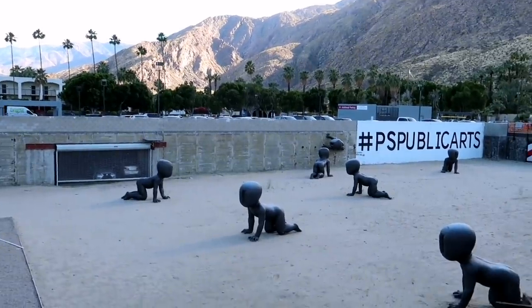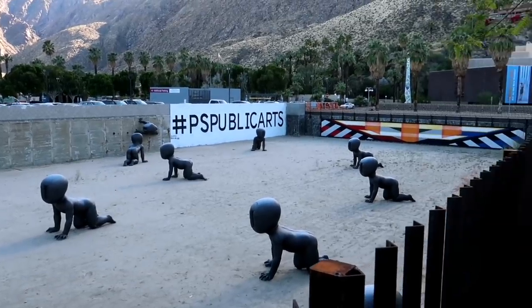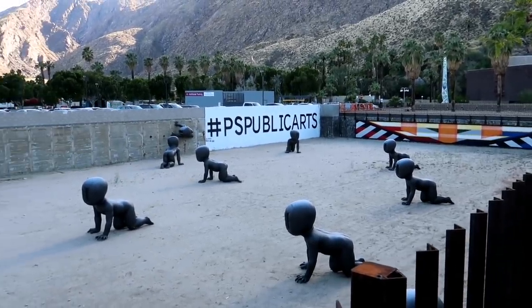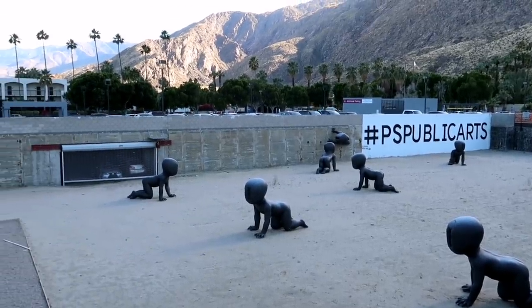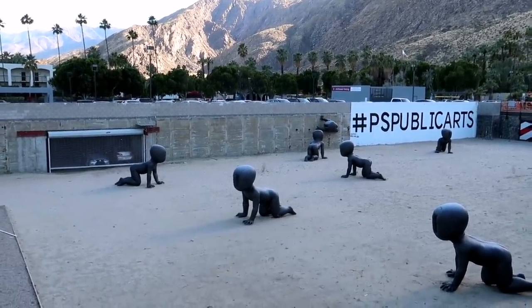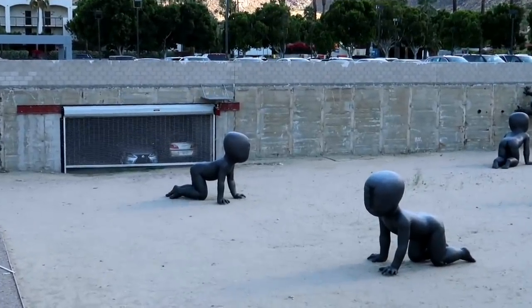Here's another view, and you can tell where they set them up. And I mean, they're huge. I don't even know how to describe how big they are, but they're huge. And there's a parking structure over here, and you can see cars. So that kind of gives you an idea. They're twice the size of a car.